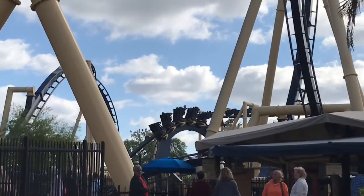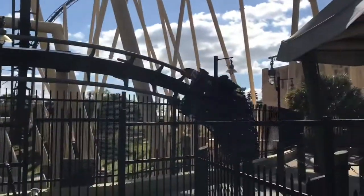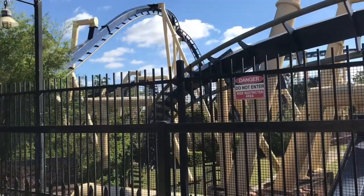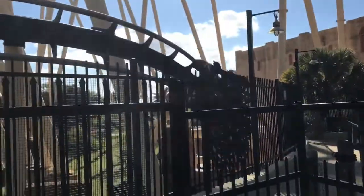Montu itself is smooth, but seriously, in that seat, you get so much whip throughout the entire ride. You get whip on the drop, you get whip through every single inversion. And I'm sure the middle seats are okay too. But I just feel like the left side isn't as powerful on Montu. Definitely back right seat is the absolute 100% way to go.